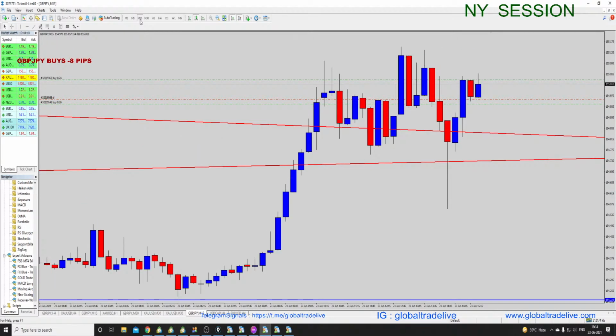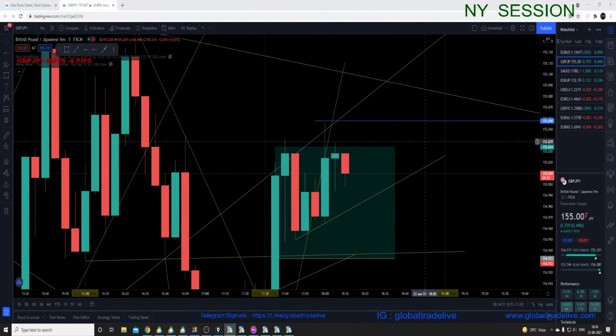The 15-minute candle is about to close. The 15-minute candle is about to close bullish. So we can expect the next candle to respect the low and move up, because it will be creating a support. It has already created the support here. Another support will be created at this point, and it can push the price up.